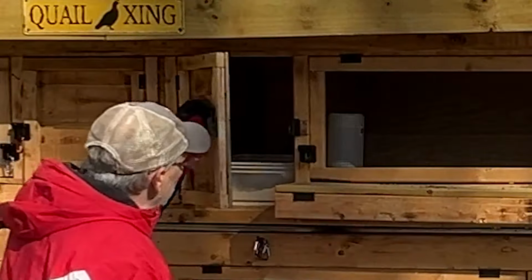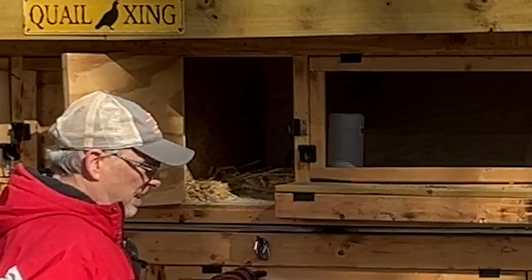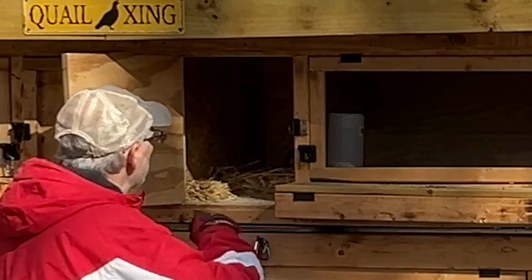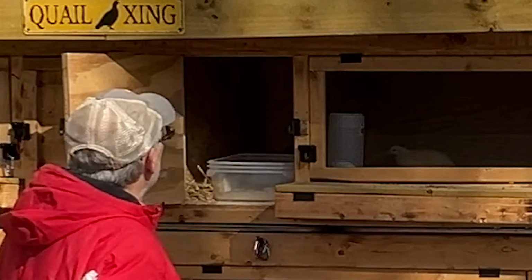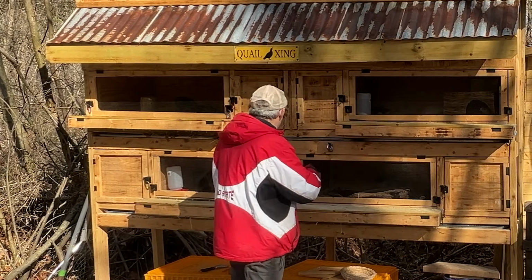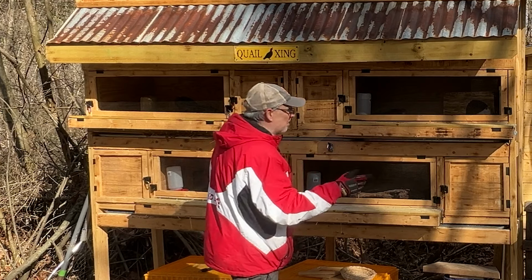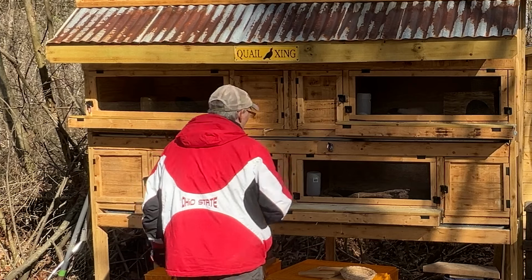If you haven't seen before, pictures or whatever, you have a little area over here called the condo. It has a little sand bath in it for them to play in and full of straw. We're going to take that straw out today and put new in there because it's really matted down. I want to put the fresh in there because it's so cold. So let's see. We need one more water, or where am I missing the water? You got water. You got water. Oh, I didn't do theirs up here.